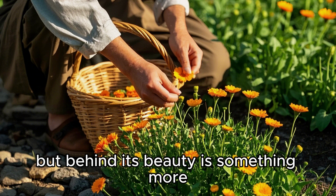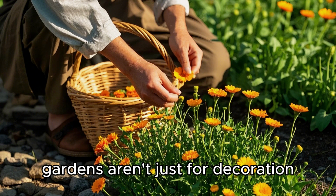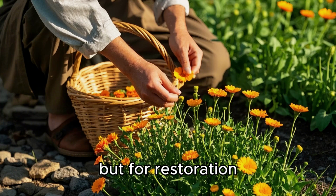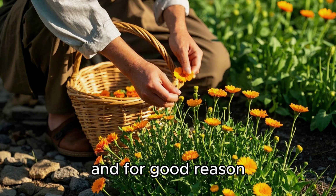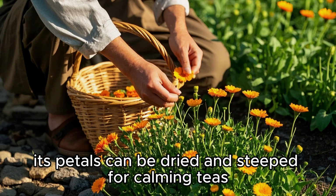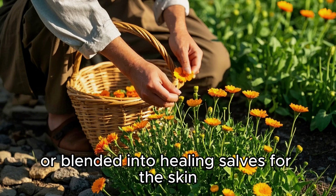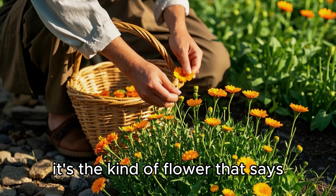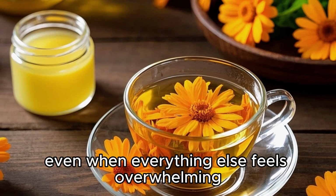But behind its beauty is something more, something that speaks to those of us who believe gardens aren't just for decoration, but for restoration. Calendula is a traditional medicinal flower, and for good reason. Its petals can be dried and steeped for calming teas, used in homemade balms, or blended into healing salves for the skin. It's the kind of flower that says, "I've got you," even when everything else feels overwhelming.